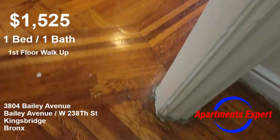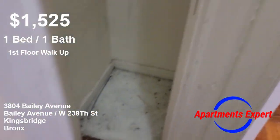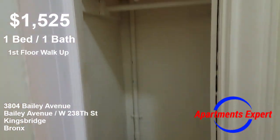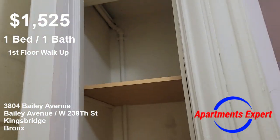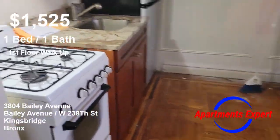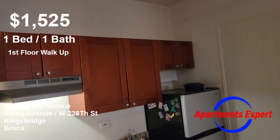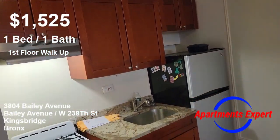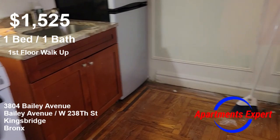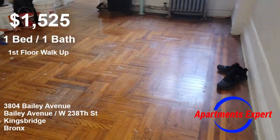We just walked into a small vestibule area here that has a small coat closet, but it's deep, floor to ceiling. Now, like I say, this apartment is going to look a little rough today. Let's step inside. We do our industrial cleaning, painting, turnaround. As you can see, Super has all his materials in here.